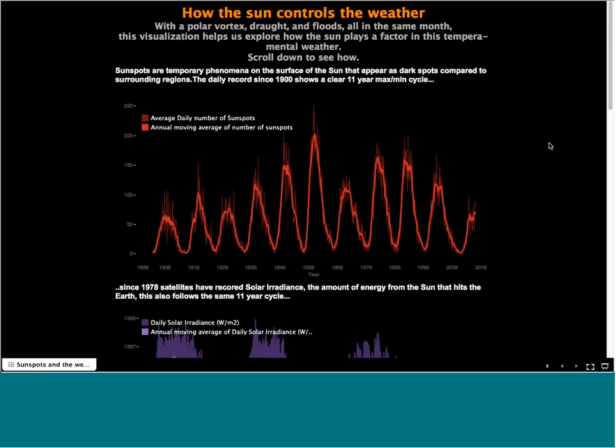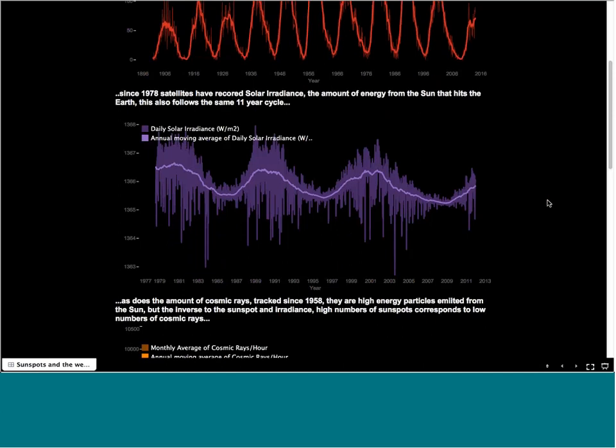So I used a very tall dashboard in this case. First of all, a little preamble. Here we have the average daily number of sunspots and an annual moving average for the last 100 years or so, and you see there's this quite nice cyclical pattern. Then we scroll down, and I showed the solar irradiance, which is the amount of energy coming out by the sun, which we've been collecting since about 1978 when we actually had satellites up there recording it.